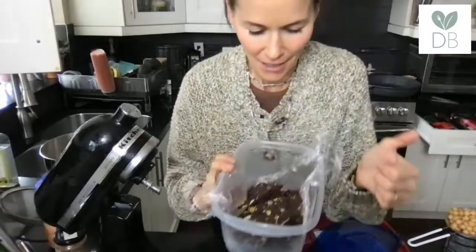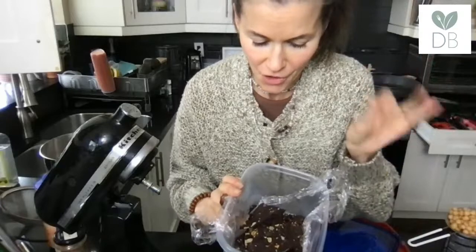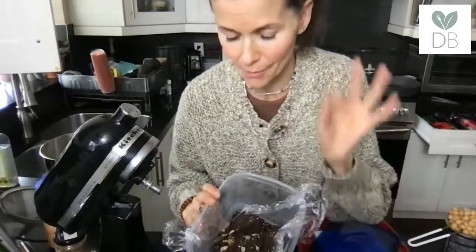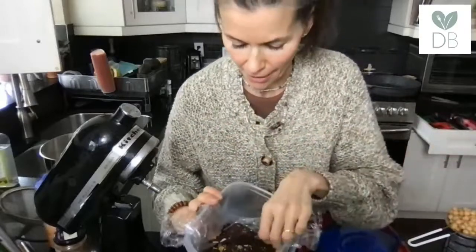This one is my cran orange, I didn't know what to call it, cran orange pumpkin seed, ginger pumpkin seed, because it has those four things in it. So it has those pumpkin seeds, cranberries, ginger, and then after I poured out the chocolate bark, I sprinkled on some orange zest. Don't put it in the chocolate bark, it might seize the bark. Anything that has moistness in it will seize chocolate. So I just sprinkle it on after.